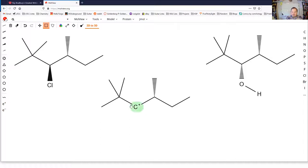However, we can make this carbocation more stable first, right? Carbocations can go through rearrangement. That was one of our four basic mechanism steps, the rearrangement. And we really have two options here. Our two possibilities for rearrangement are either a methyl shift or a hydride shift.